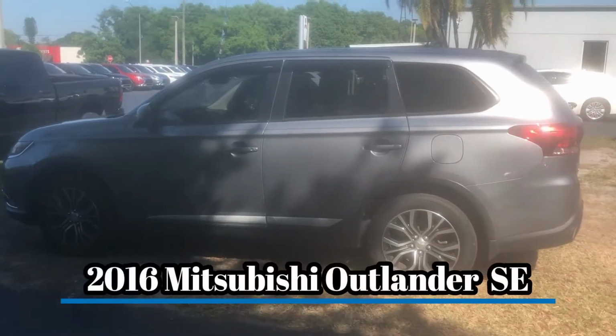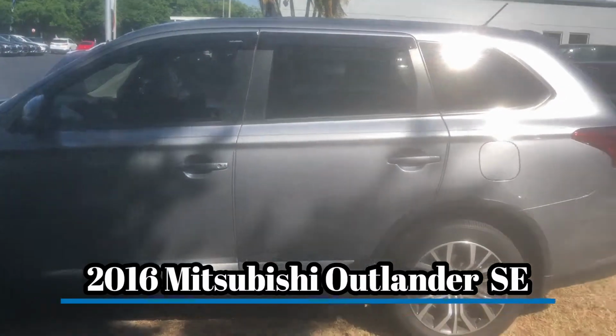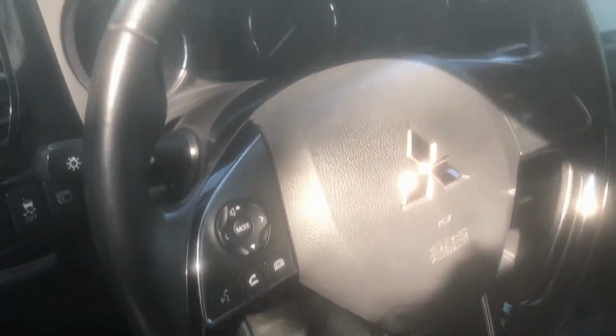I just took in this beautiful Mercury Gray 2016 Mitsubishi Outlander. This is the SE model. It's going to have your upgraded wheels. This vehicle does come equipped with Bluetooth, cruise control, backup camera, touchscreen radio. It does have your heated front seats and all your power options.